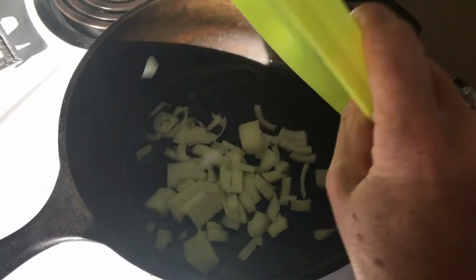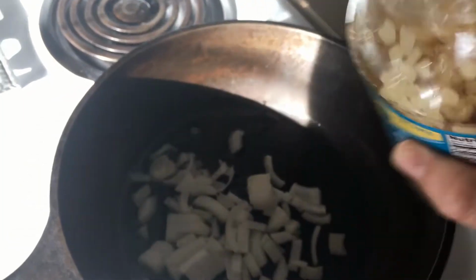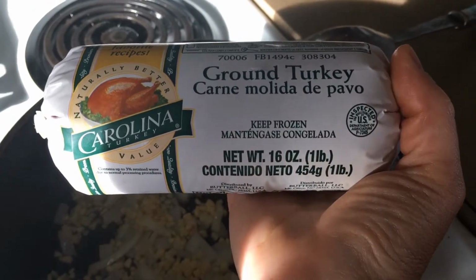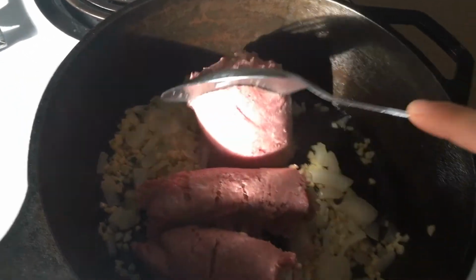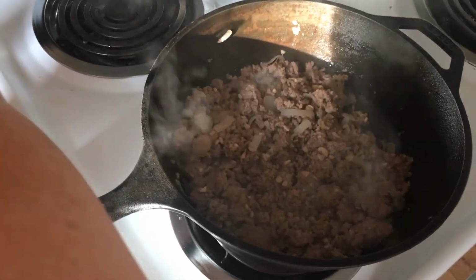So for dinner this night, I made just some ground turkey, green beans, and tomatoes all mixed together. So I have set like half of an onion here that's chopped up, and then a lot of chopped garlic that I just sauteed in some olive oil. I added a pound of ground turkey. And then I seasoned it up. You can season this any way that you would like, but I did some garlic salt and some black pepper.